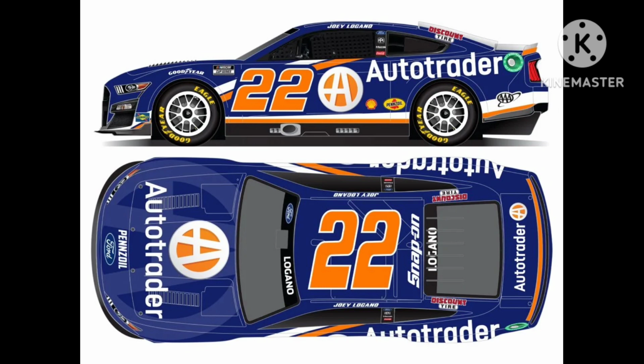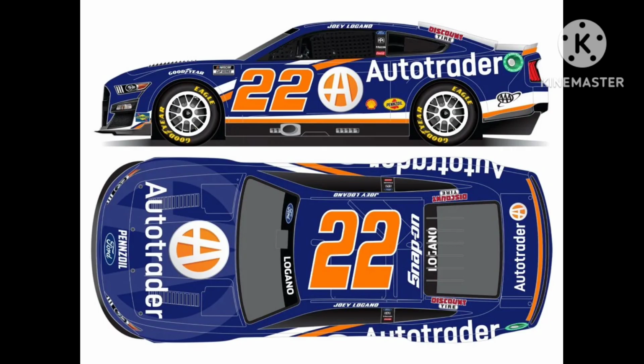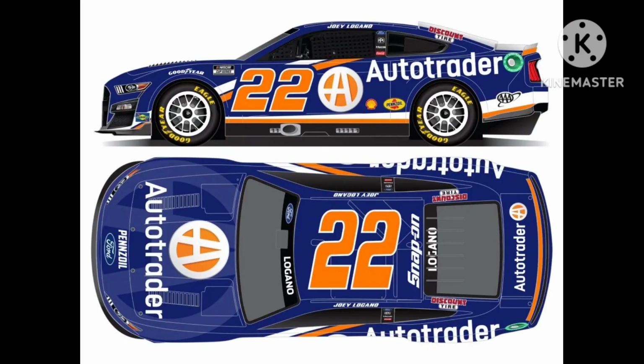It's got a decent design, but the colors are in the wrong places. The orange scheme is way better. I don't know why Penske is making Cindric and Logano run different colored Auto Trader paint schemes, because they had no problem letting them run identical paint schemes in the past. But that's what they want to do. And I don't like that. So, 5 out of 10.